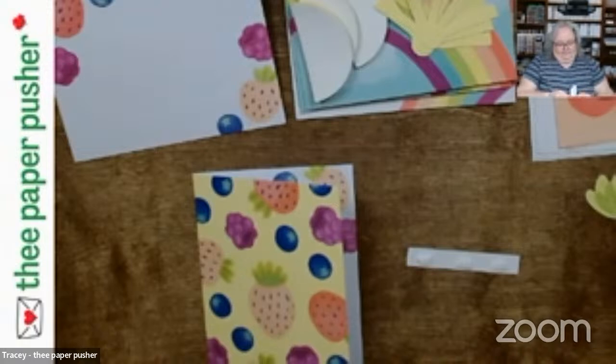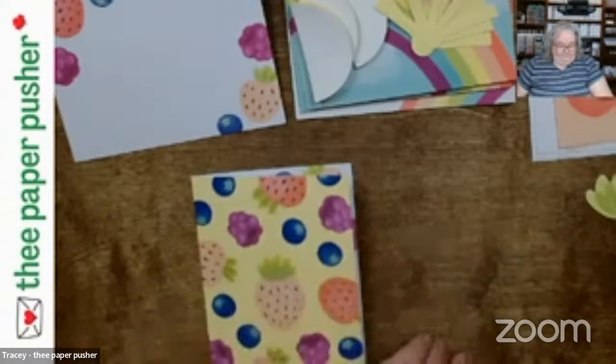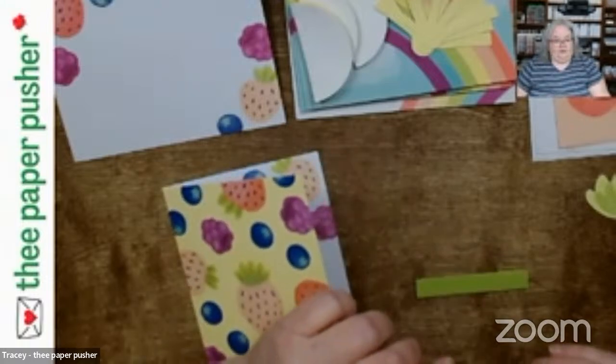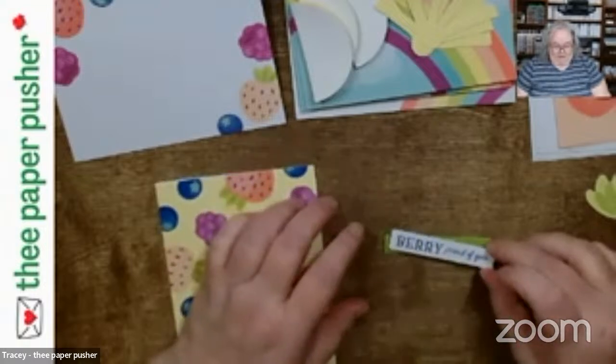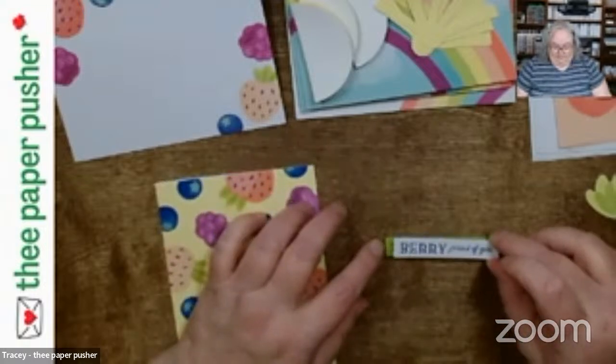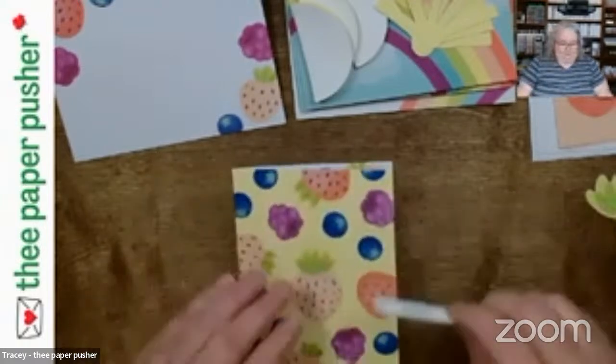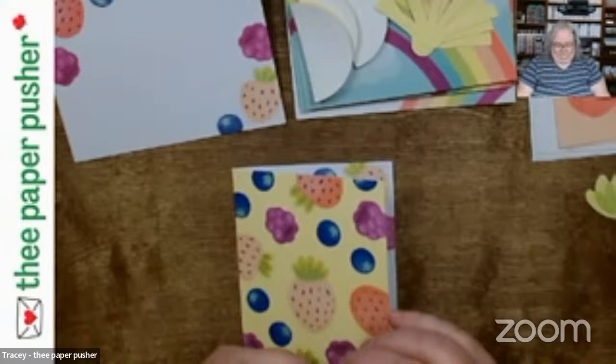Okay, so then we're using a little bit of glue dots, and I'm just doing it the easy way because I'm already far behind. Now, I think in the picture, this is at a jaunty angle. So you have the option of jaunty angle, lining it up flat, whatever. I like the jaunty angle. So we're just jaunty angling it too. This one goes up in the corner.